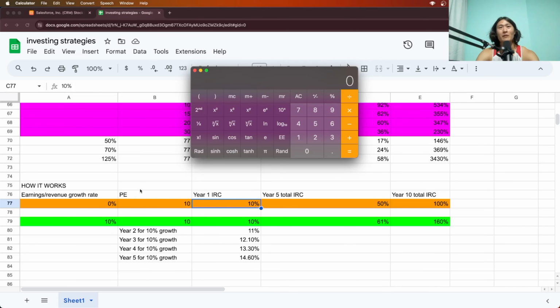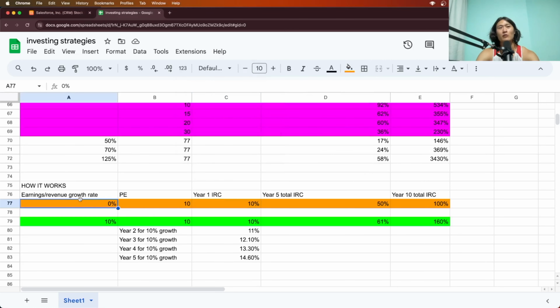And for a company with a PE of 7, for example, we can take 1 divided by 7, and we can see that the earnings yield or the internal rate of compounding is 14% per year. And assume that there is no growth and revenue growth, in 5 years, my return for a company with a PE of 10 would be 50%.